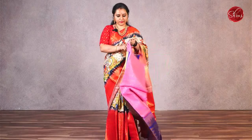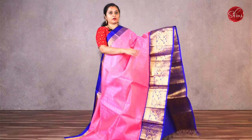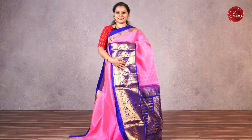In silk cotton, this is a baby pink with a blue. The whole body has a jari checkered pattern with buttas. Beautiful woven border in the lower half with nice peacock designs. Rich pallu in blue, plain blue blouse. Price at 6990. There are two more colors.